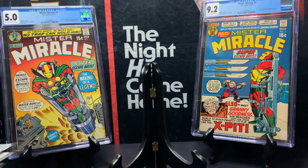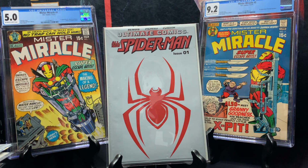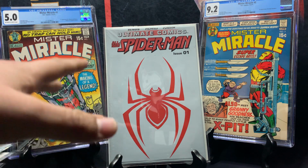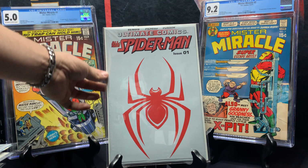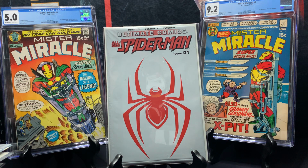Now, these two were my best finds of the week. And here we have Ultimate Comics All New Spider-Man issue number 1, still sealed in polybag. Now, I got this one for $15. I did pay a little much for it, but come on, guys. It feels flawless, and I went through the side of this and felt no creasing, so I don't want to open it or mess that up.